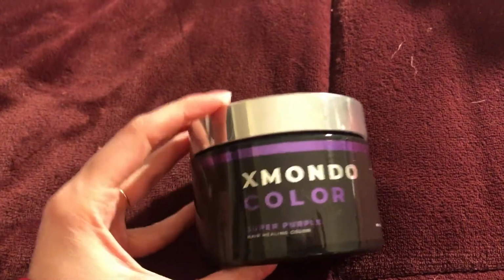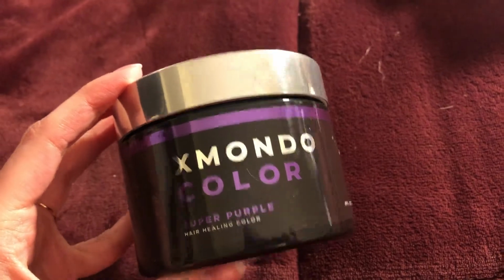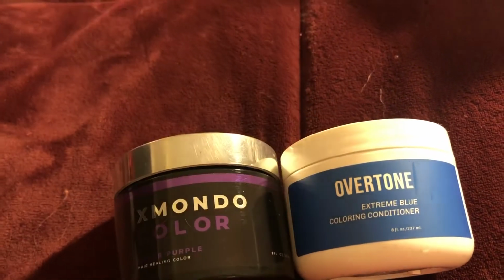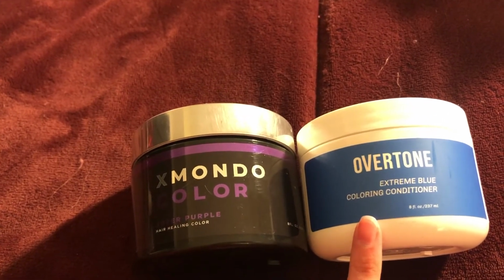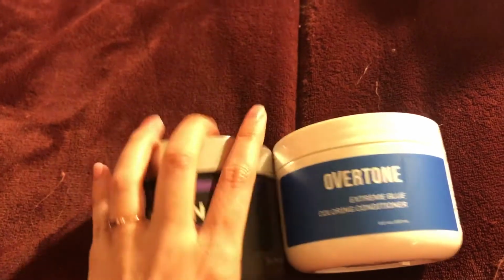Beauty, I got the X-Manda color in super purple, which I already put in my hair, and I love the smell of it, and it's a darker purple than the Overtone I normally use, which I'm really excited about. And then I got the Overtone Extreme Blue Conditioner. Right now I was just trying this color on to see how I like it, and I still have some of the purple from this one. So what I'm planning to do is later on do some purple and blue on my hair, try to do like a galaxy hair. So I will film that for you guys later.